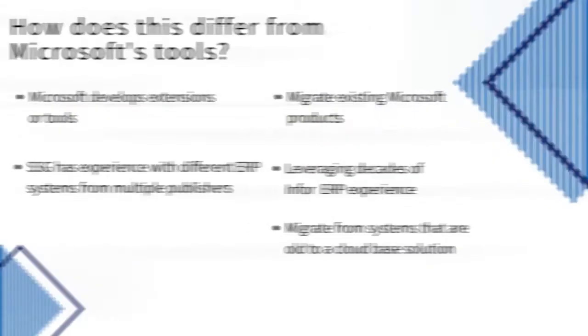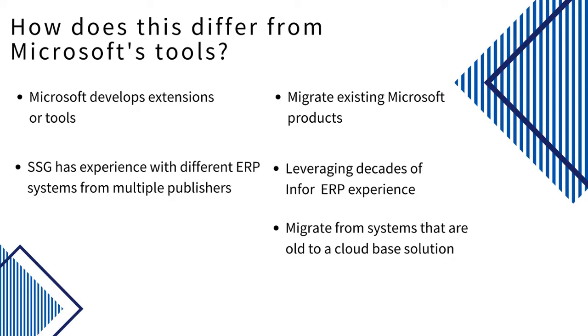Perfect. So there are other tools out there. We talked about Microsoft tools. There are other companies that create migration tools that say they can migrate data from anything to anything. So how does SSG's solution differ here? So this tool is actually going to be one of a few of our product lines in our Dynamics 365 migration platform as a service. In this particular vein, this product is specifically centered around Infor legacy ERP to Microsoft Dynamics Business Central. However, in order to resolve some of the shortcomings of other products or Microsoft solutions, let's say Microsoft tools as an example, pretty much take you only from point A to point B. Let's get your data from an existing Microsoft system into our new Microsoft system.